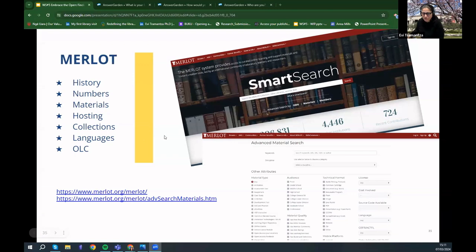So we won't have time to go in more depth with the other three repositories. But very briefly, I would like to mention that Merlot is an important one. It started as a consortium, and almost 100 campuses are involved here, over 900,000 students and 47,000 faculty contribute here. So 23 systems and institutions are included. So 91,000 materials in this particular database.